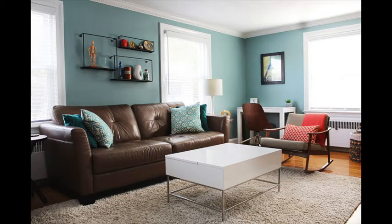And then we went with more of a neutral, leather sofa, a creamy rug. We toned it down in other areas. But the color of the room just makes me feel good. And that's another decorating tip, is just follow your gut. And if you think that's the color that speaks to you, then you should go with it.